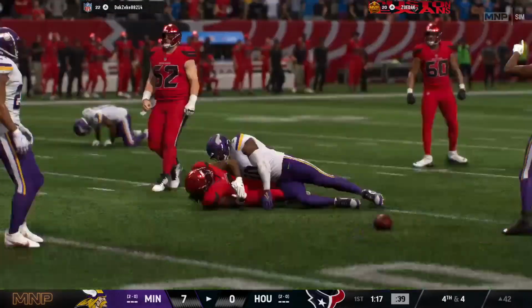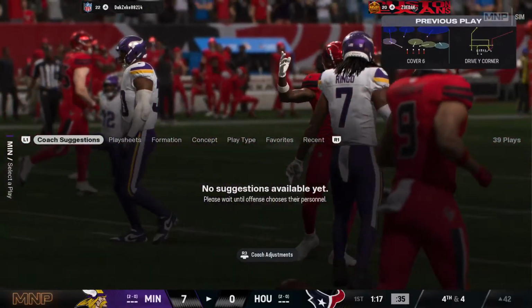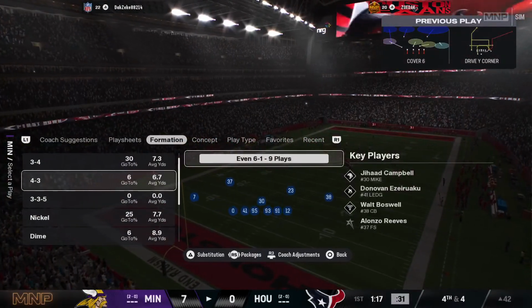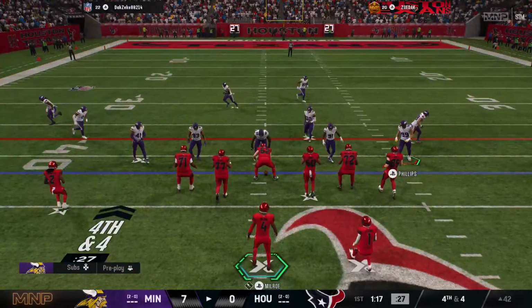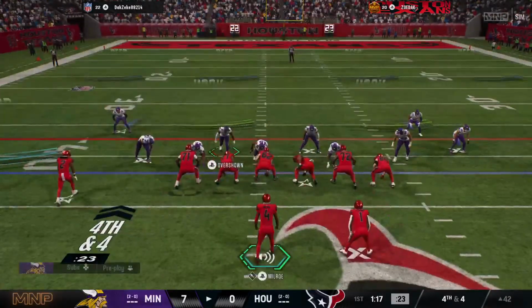That one is incomplete. Couldn't hang on through the contact. Well, they connected on 3 straight before that throw, Brock. Might not be perfect anymore on this drive, but they are still moving it well. And I don't expect that one to interrupt his progress very long. They're still on a mission this series, and he's the one driving it. Don't want to punt from here, but too far for a field goal as well. They're going for it here.